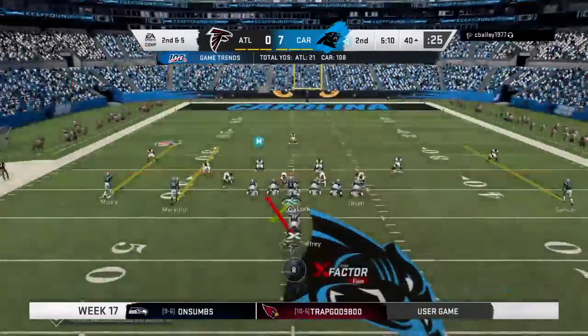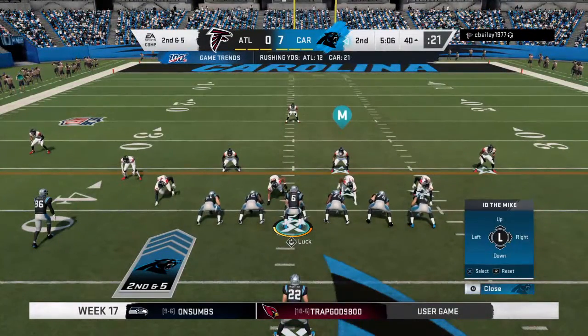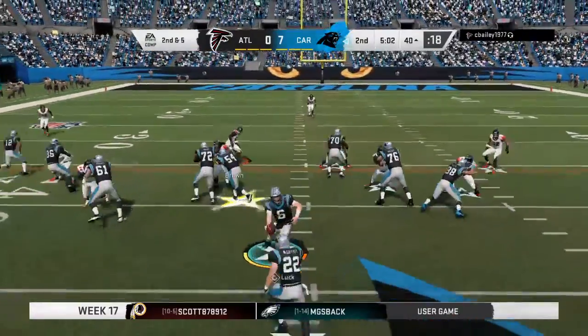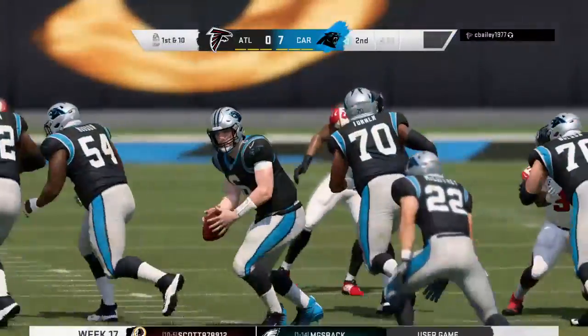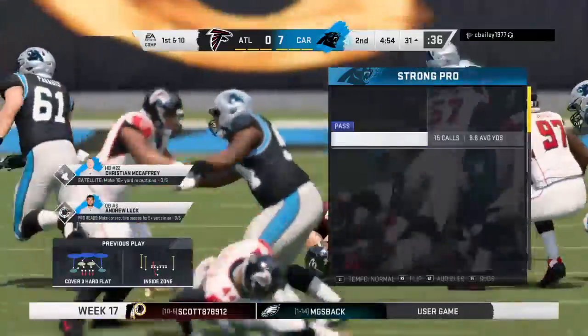Second and 5 after the 5-yard completion on first down. McCaffrey. And this time not quite to the 30. It'll be down at the 31-yard line. 9 yards the pickup there, and it's a first down.